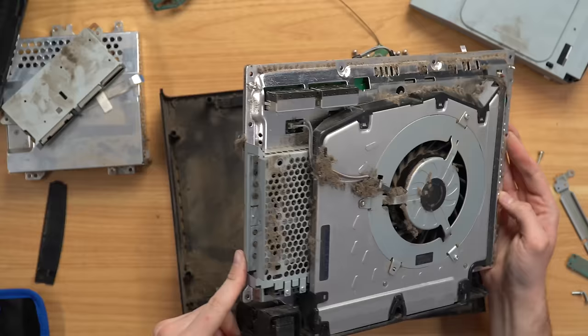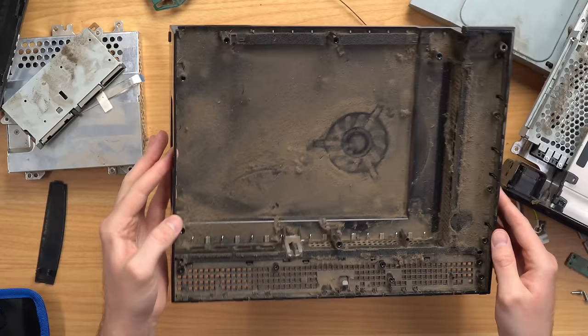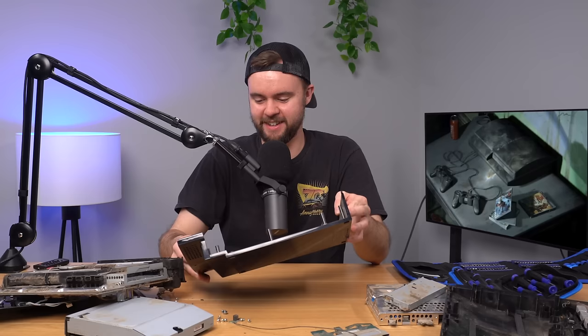DKOldies really outdid themselves this time. This is wow. Yeah. This bottom piece is even wow. It looks like a desert. What are we doing here? This was $400, guys. I could pay $50 for this. I'm at a loss for words. I don't know.